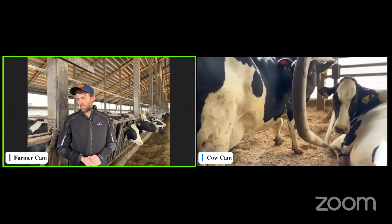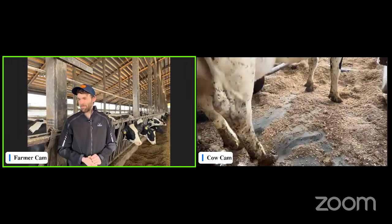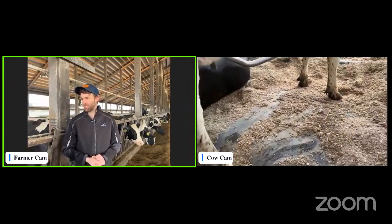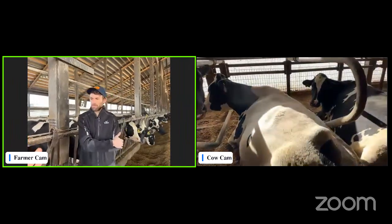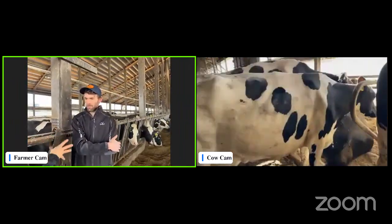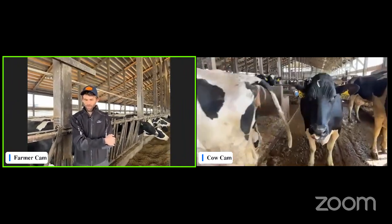We were actually able to see a cow jiggle the waterbed with our cow cam. That's pretty neat. They seem to enjoy it. So, okay, we've covered them laying down. We've covered them walking around with their friends. Now, eating. You said they spend 10 hours a day digesting. How much are they eating then?